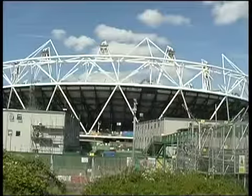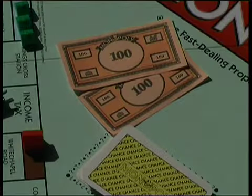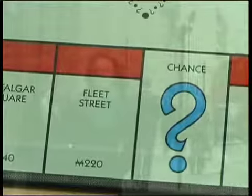Either way, all the squares, streets, utilities and train stations represent different sides of London which, to this day, are intriguing, not just in terms of making money, but in terms of the layers of history on which this wealthy city continues to grow and evolve.